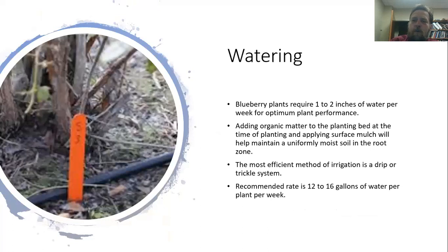Watering is very important. Our blueberry plants need about 1 inch to 2 inches of water per week. Again, that's very similar to a lot of the other plants that we have in our landscape. Having some mulch, having some organic matter is just going to help keep the soil good and uniformly moist. And I encourage anyone who is going to plant blueberries to consider putting in a drip irrigation system for them. Even if you just have a few plants, it really allows you to evenly apply moisture right down at the root zone of the plant, where it's going to be doing the most good.